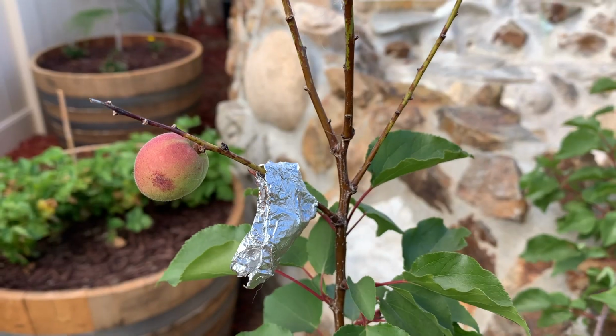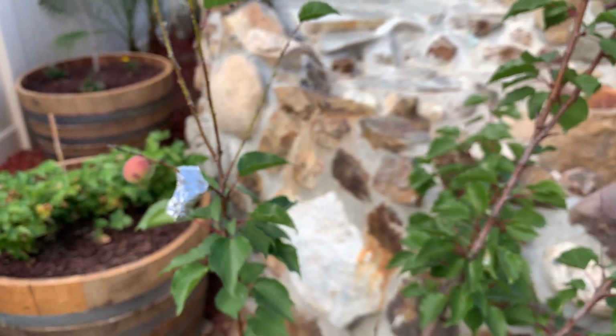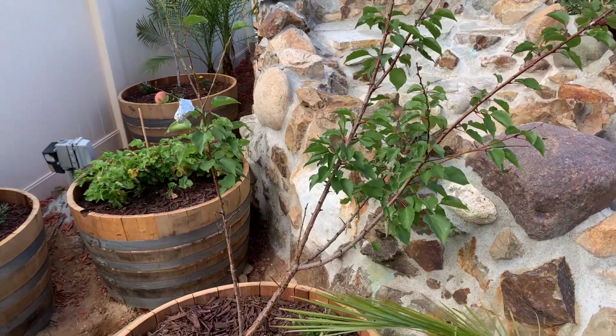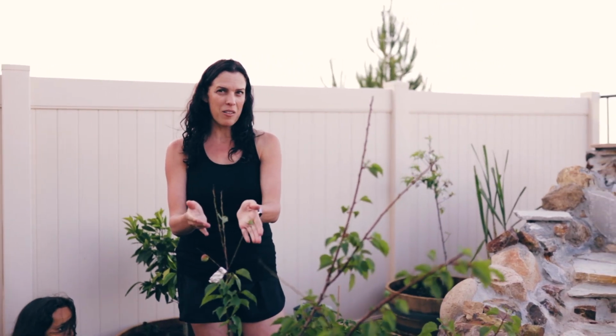Right here is one of my favorite trees. This is a little apricot tree with one charming little apricot. The foil is on here because that's supposed to help keep the birds away, and since I have so few fruit, I don't want them to eat the little ones that I do have. We'll leave this spider web because that's only going to help get rid of my ugly bugs.